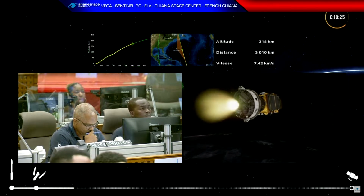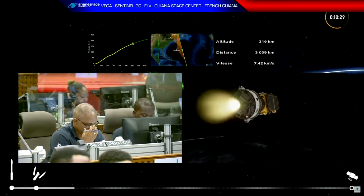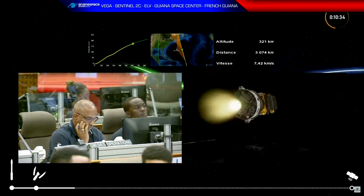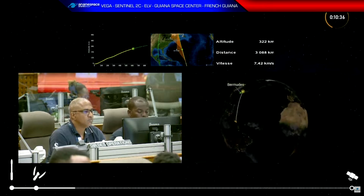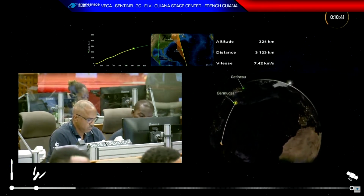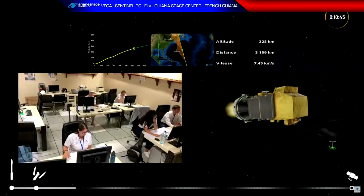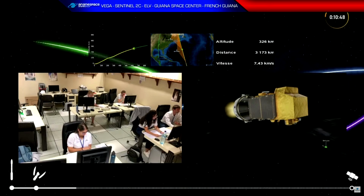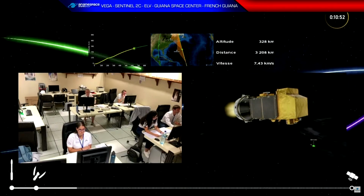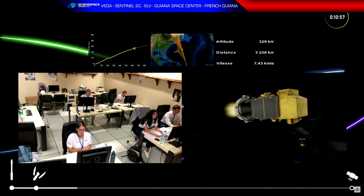Yeah, so basically we will be now picking up the signal in Gatineau in Quebec, Canada in about just a few seconds. We are waiting for confirmation. Indeed, and if we look at the left-hand side of our screen, we can see the planned flight path, with the white cross being the actual position of the rocket. So we just acquired Gatineau. Hello, Gatineau. Hello, ladies and gentlemen, boys and girls in Gatineau in Canada.